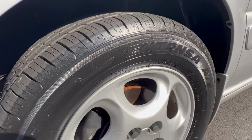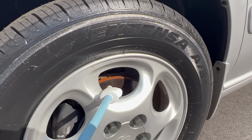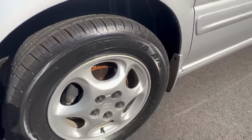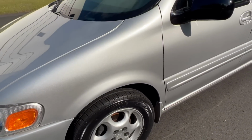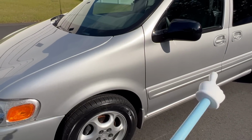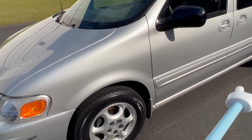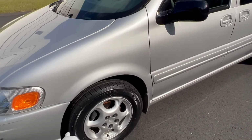I did just put these beautiful Toyo Extensa tires on. The previous owners had just done the brakes recently. It's got Bendix front pads, rotors just done. And I only did tires because the original tires that were on this were Michelin Harmonies, and they were date coded 2011. I drove those 500 miles on those tires.